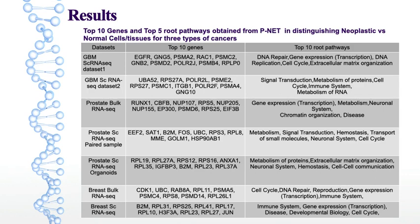Cell cycle is a very prominent pathway in almost every type of cancer. Although the genes vary with different datasets for GBM, we got some common pathways. Similarly, for prostate cancer, bulk and single cell datasets, we got a different set of genes, but those genes converge to a set of common pathways like cell cycle, metabolism, neuronal system, etc. Here also cell cycle appears to be a prominent pathway.